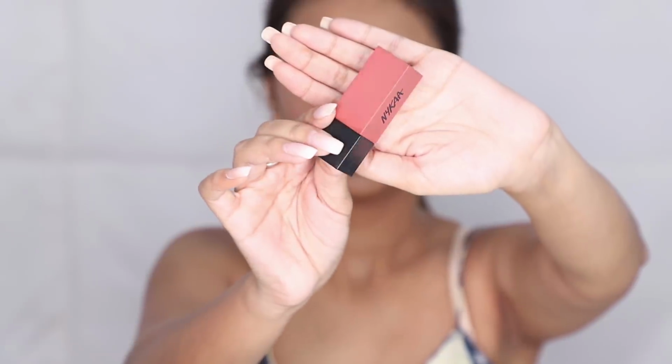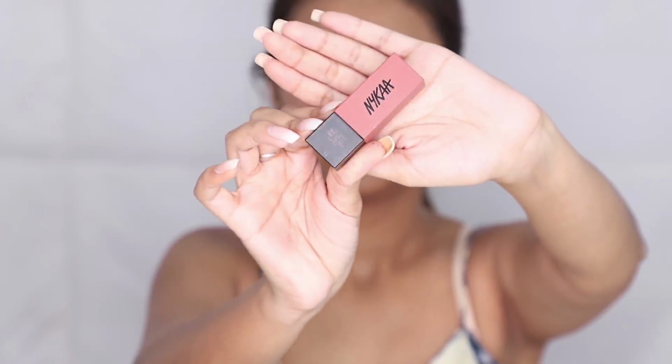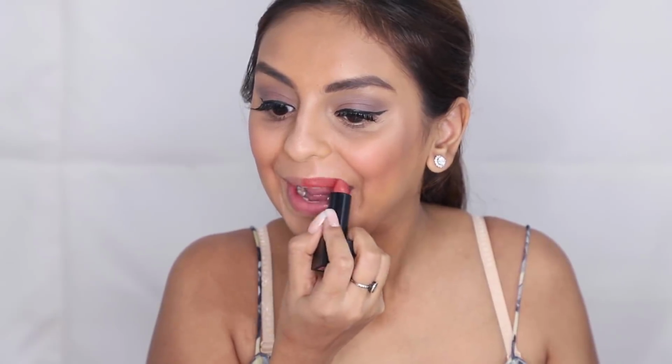For my lipstick, I've got Nefertiti 02 from the Nykaa Ultra Matte range, over which I'm going to go with my Lakme Absolute Matte Melt Liquid Lip Color in the shade 07 Mild Mauve.